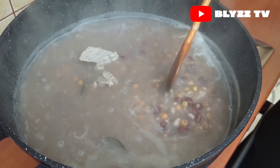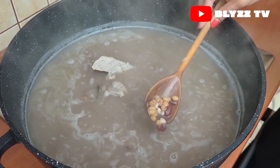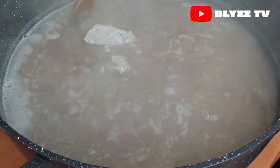Like, this has been here for 2 hours, but then you have to check if the corn is cooked. Okay. But it's still not cooked yet. So we leave it for about 20 more minutes and then check on it again. Okay.